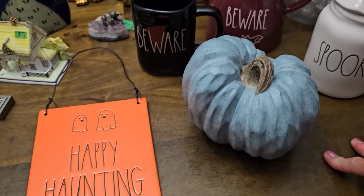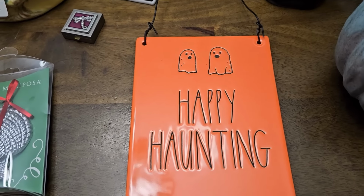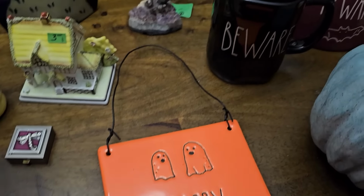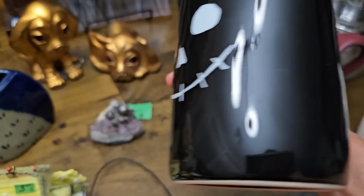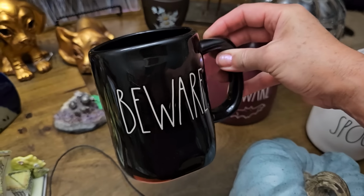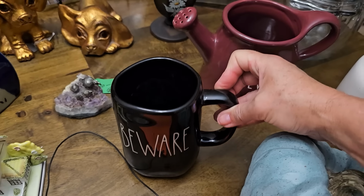And we also have a few Ray Dunn Halloween items, a happy haunting sign with two little ghosts at the top. That one is $25. We have this really fun Beware mug. On the back is a pumpkin face. It's black inside. Super for seasonal coffee or tea. I'm asking $20 on the mug.